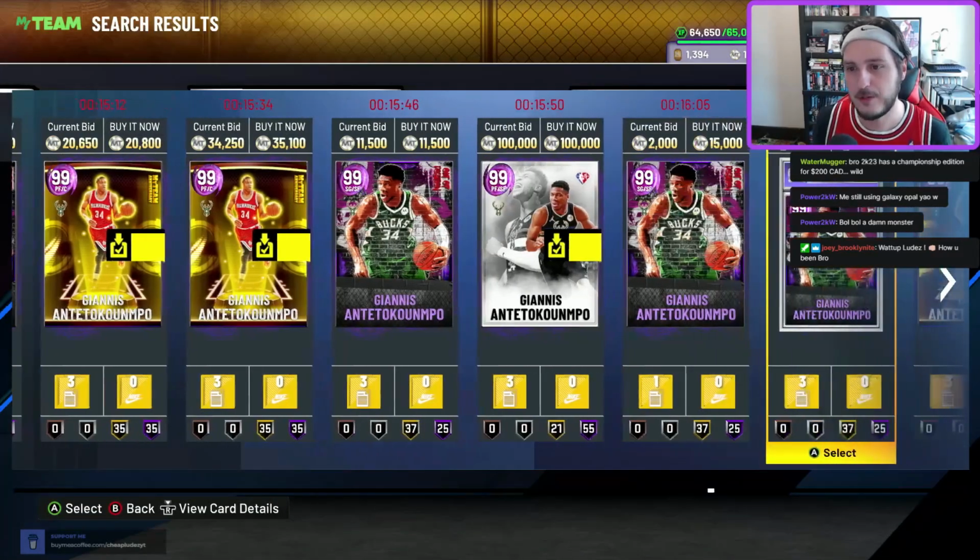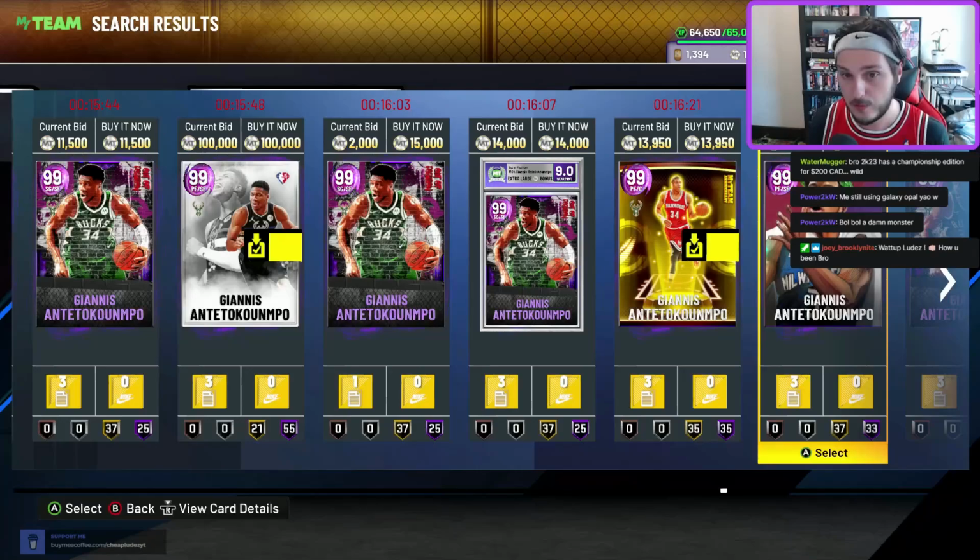Pick up Giannis. If you're looking to replace your power forward or small forward and you don't want to shovel out a maximum amount of MT but still want a very competent, incredibly good card, look no further than my boy Giannis. Go pick him up. That's the list.